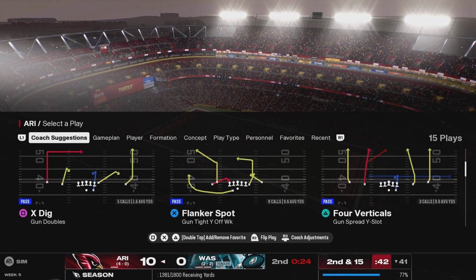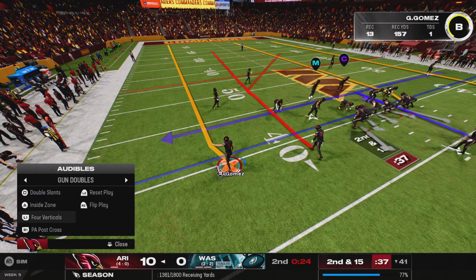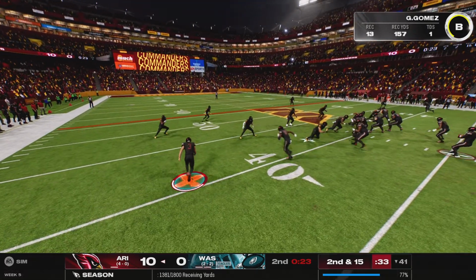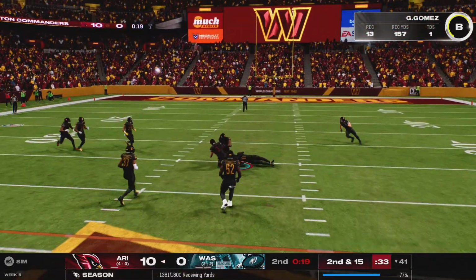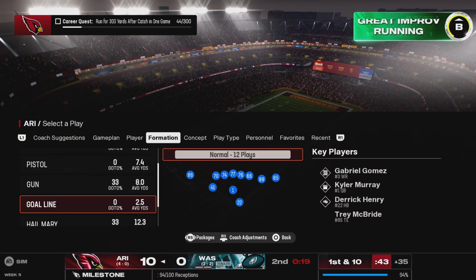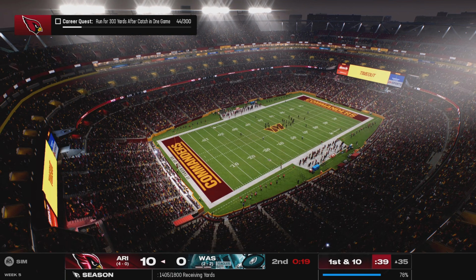Now the Cards going to call another timeout, their second, as they'll stop the clock with 24 seconds to go in this first half. Shotgun now from Murray. Over the middle, complete. It's Gomez. The Cardinals forced to burn their 3rd and final timeout. So as they talk it over, we step aside.